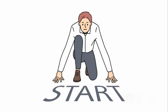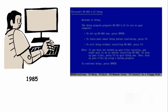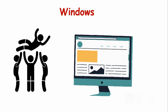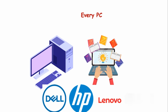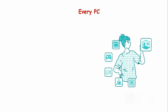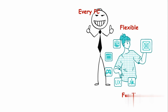Let's start with the big one, Windows. Released in 1985, Windows began as a basic interface built on top of MS-DOS. No start menu, no taskbar, just boxes, but it evolved into the most used desktop operating system on the planet. Windows runs on nearly every PC, Dell, HP, Lenovo, whatever you've got. It supports games, spreadsheets, music software, even programming tools. It's flexible, it's familiar, and it gets the job done.